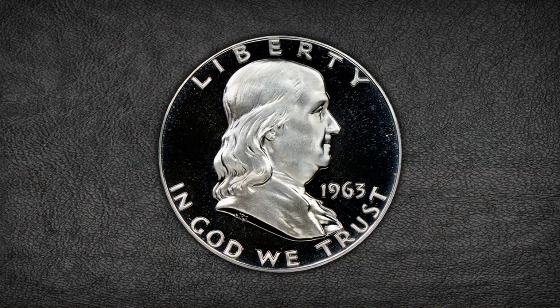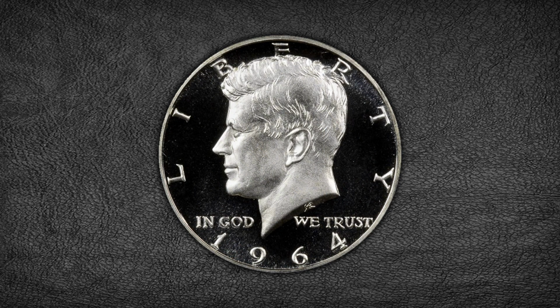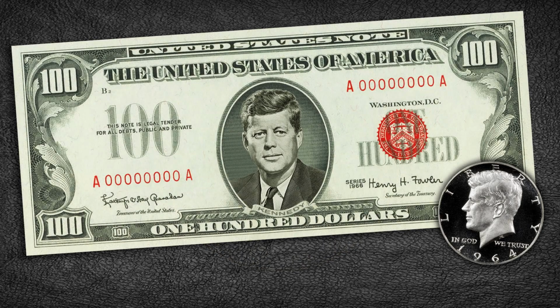But JFK did get the half-dollar coin, replacing Benjamin Franklin on the 50-cent piece 10 years early due to, guess what? Special congressional legislation. Although this was probably the one time it did make sense.